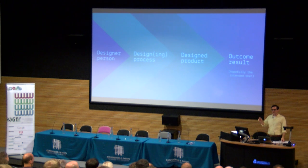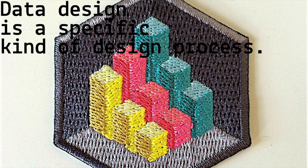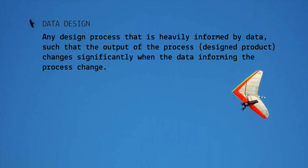So the point of all of this, why I'm harping on this point, is that process is a lot harder to articulate, a lot harder to point to than a physical product. But I think it's just as important, probably more important. And today I want to talk about a specific kind of process, which I'm going to call data design. It's a special kind of design process I'm going to define here as any design process heavily informed by data, such that the output, or the designed product, changes significantly when the data informing the process change. Note the plural use of data, very nice, classy.